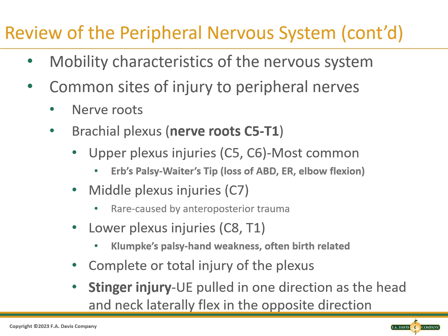We'll call it Erb's palsy, and it creates a waiter's tip, and I have a picture of that coming up here. The waiter's tip presentation is a loss of shoulder abduction, a loss of shoulder external rotation, and a loss of elbow flexion. Middle plexus injuries are rare. They're caused by an anteroposterior trauma, and they only affect C7. They can happen, but they are just rare, and so we don't talk much about them.